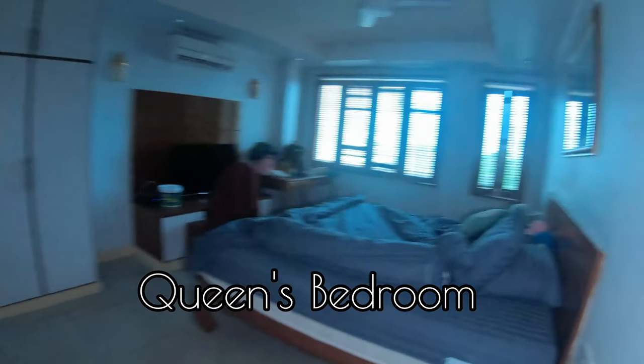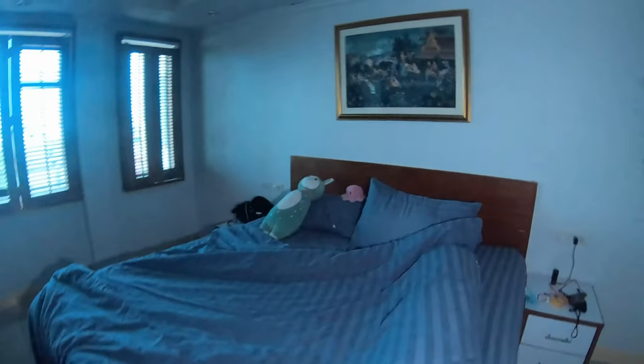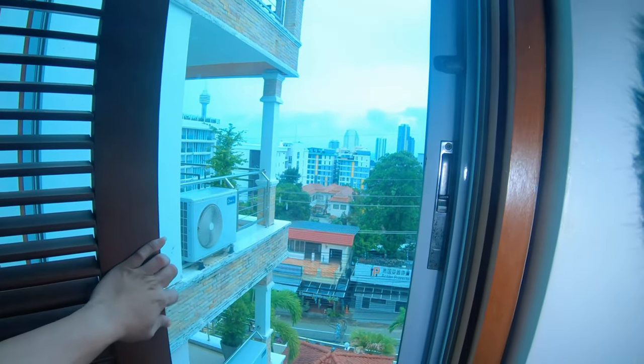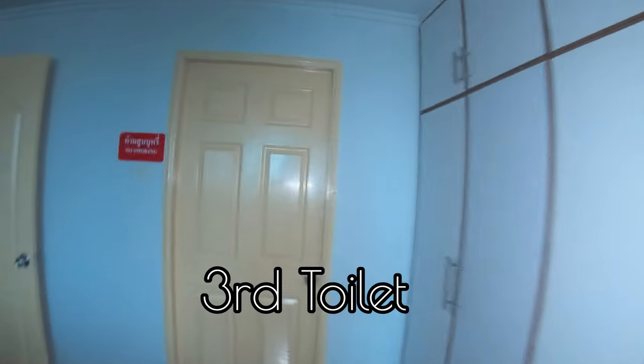Ito yung queen's bedroom. Okay, dito natutulog sila Joy at saka si Jacob with their two babies. And still guys, still overlooking. Amazing. Kasi yan. Gigising ka ng maaga, no? Tapos ganito yung makikita nyo. Relaxing. Diba? So, nakaka-amaze talaga kung ito yung nakikita niyo. Ito yung view niya yan. With smart TV and air conditioned room as well. Okay, as what I mentioned earlier, may sarili silang toilet. Yan, yan yung toilet nila, guys.